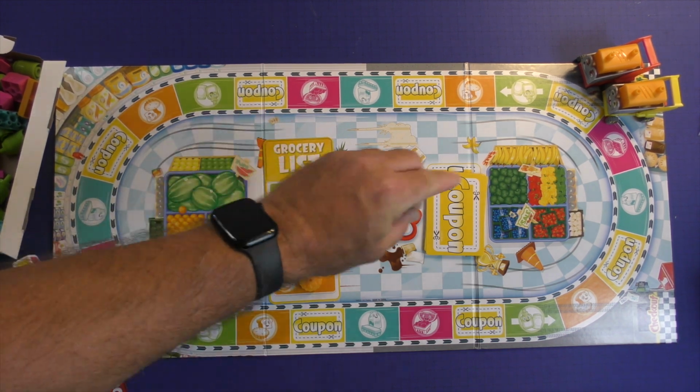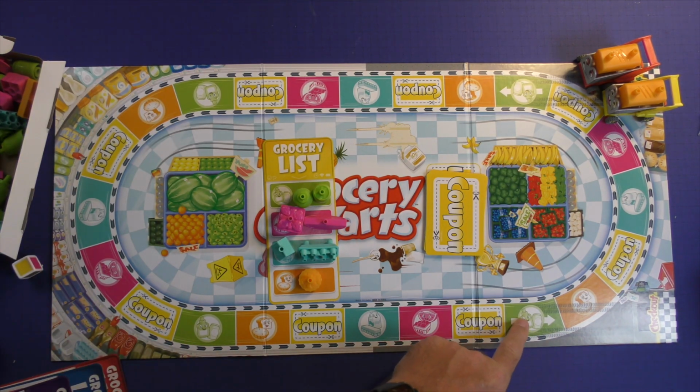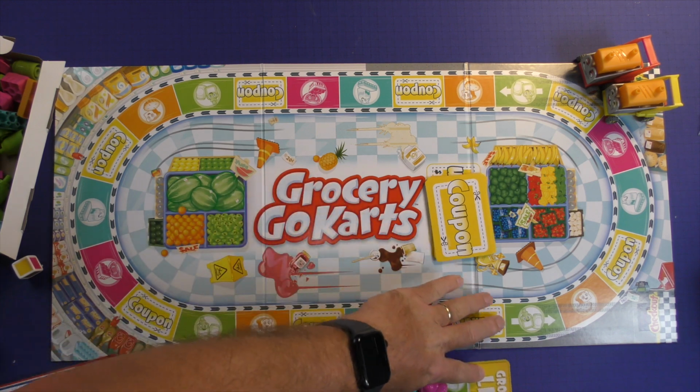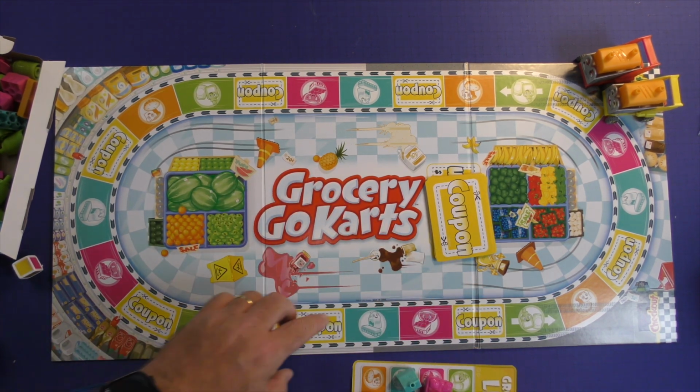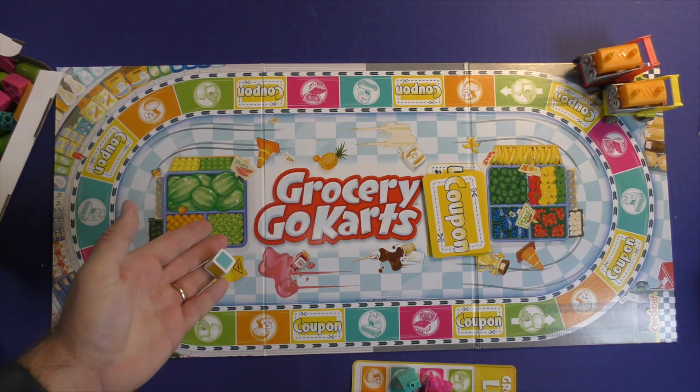But what you're trying to do is get all of these onto your grocery cart. And then you speed around here to the green spot. You go into checkout and you win. So you want to get all of these on your guy. You shuffle up the coupon cards. These will have cards you'll do. And then on a turn, it's very simple.